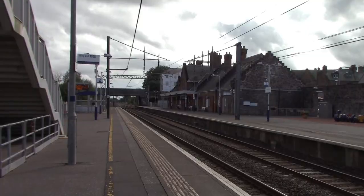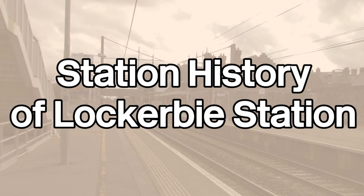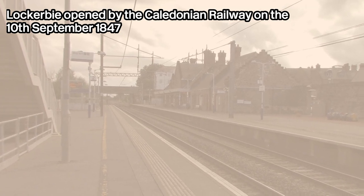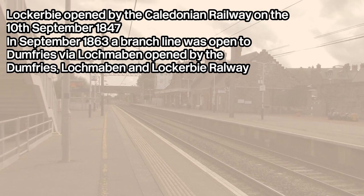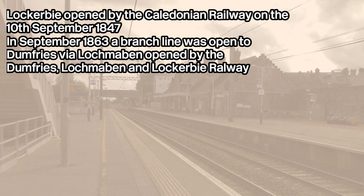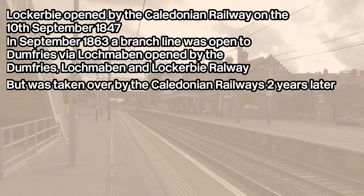So we're now going to move on to the station's history of Lockerbie Station. Lockerbie was opened by the Caledonian Railway on the 10th of September 1847. In September 1863, a branch line to Dumfries by Moffat was opened by the Dumfries, Lockerbie and Moffat Railway, which ended up being absorbed by the Caledonian Railway 2 years later.